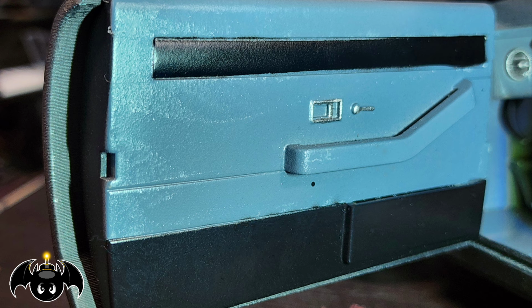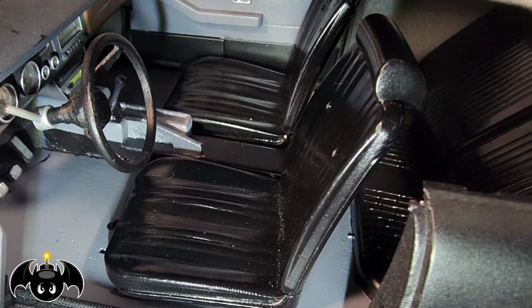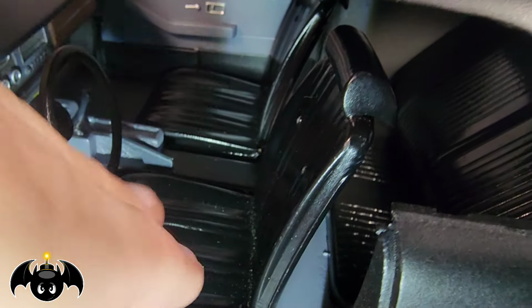Moving on to the interior, you can see the inside of the door with the door handle that's non-functioning, but also the fact they included the little roll-up window handle. That's a very cool little detail. Moving on to the dash area, we can see the whole console, like the radio, a glove compartment, all the different gauges and little Easter eggs inside those as well. We even have a shifter knob, and you can see more of the steering wheel area. Very cool looking stuff.